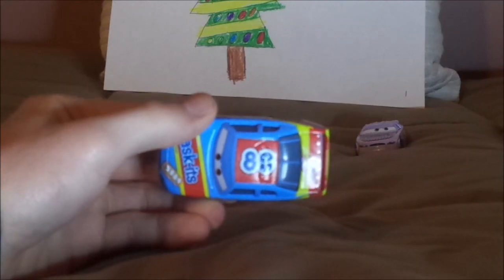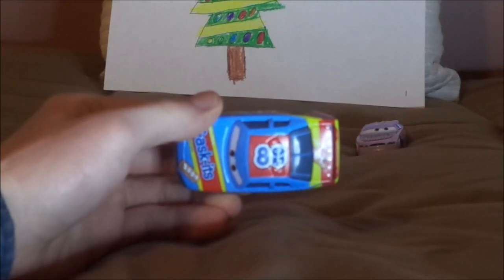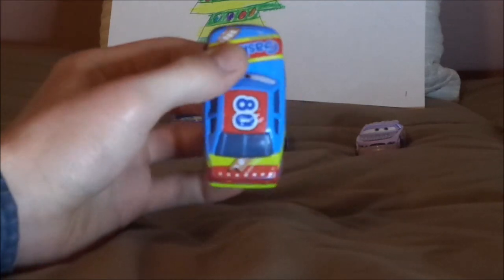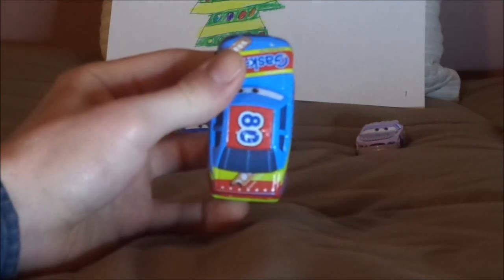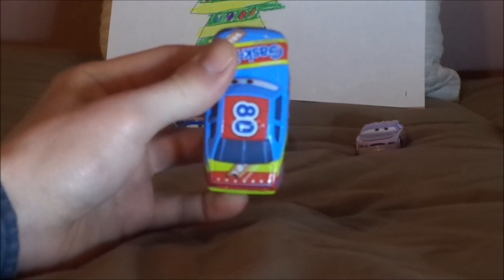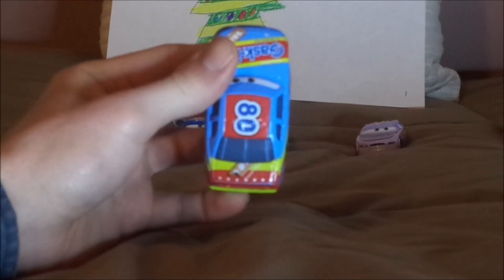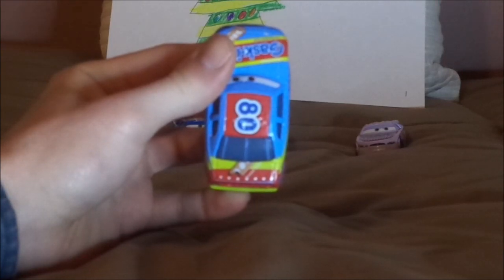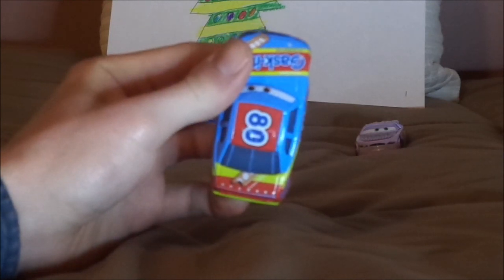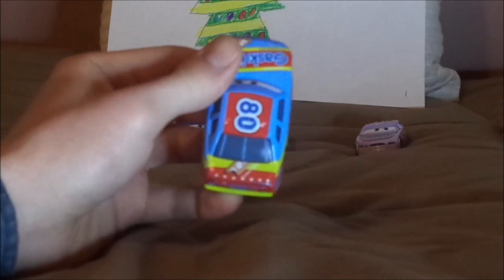And on the top, we have a blue number 80 with the red background, no name signature. And on the trunk, we have the red ducktail spoiler and a yellow and red background and a partially eaten rectangular shaped cookie, and this one's cream filled.